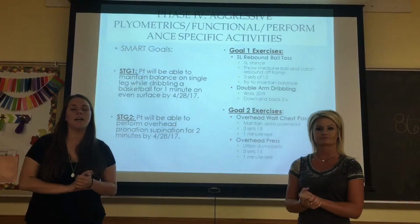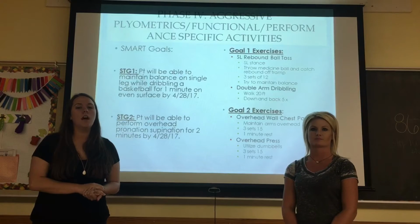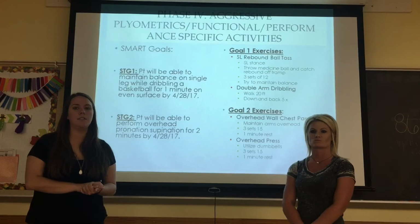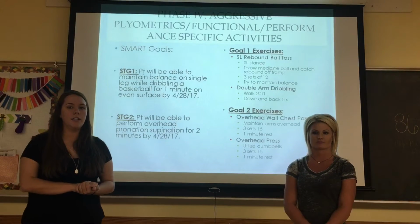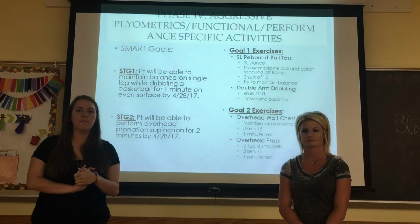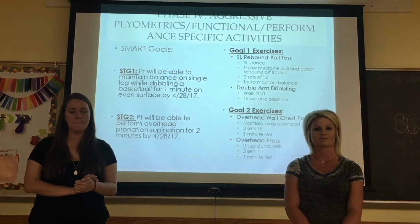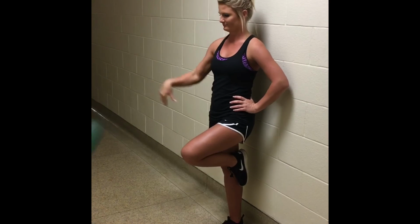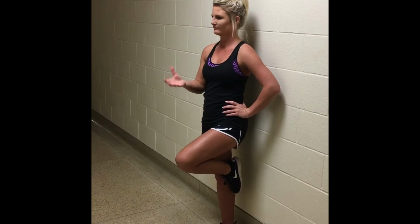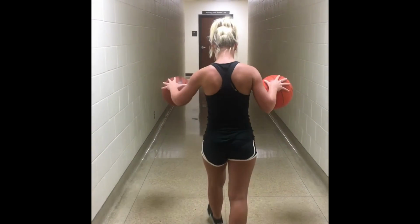In the 4th phase, we're going to be a little bit more aggressive with plyometrics, functional, and specific activities. Our first short-term goal for Tony is going to be to have him maintain balance on a single leg while dribbling a basketball for 1 minute on an even surface by the 28th. Of exercises we're going to give him for this are single leg rebounder ball toss and double arm dribbling. Single leg rebounder ball toss: patient stands on one leg while using the affected arm to throw a ball into a rebounder and catch it. Double arm dribbling: patient uses both arms to dribble basketballs while walking for 20 feet.